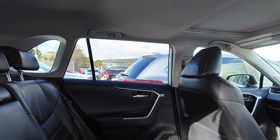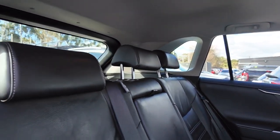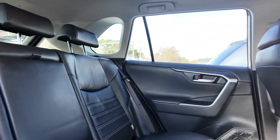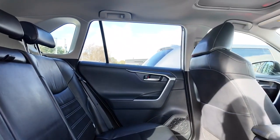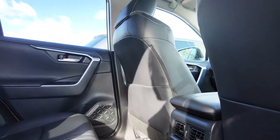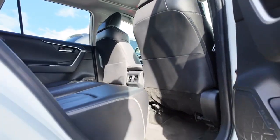This car has just gone through a reconditioning process and you can really tell these back seats look beautiful and shiny. That leather has clearly been treated and is looking really well taken care of. You've got a storage pouch behind that passenger seat as well as two chargers down the bottom here and your climate control. A really, really beautiful car. Again, look at the speakers, looking really lovely.